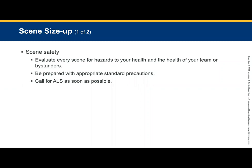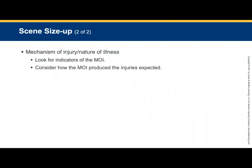Be prepared with appropriate standard precautions before you approach the MVC. If it's one of those where you need the gloves, the eyes, the mask, be careful with that. Have your backboard ready. Even if you don't need it, it's nice to know that you've got that backboard handy and it's ready to go. If that patient says, nope, I'm fine, I'm up moving around, then it depends on your protocols, you may not have to put them on a backboard.